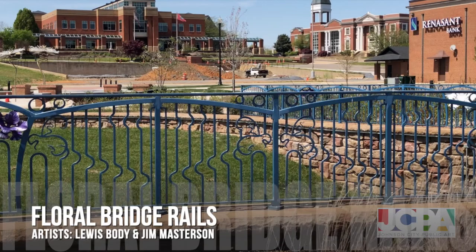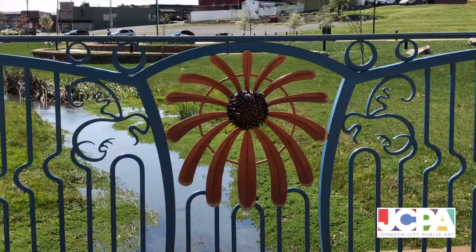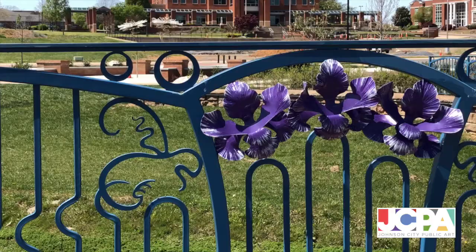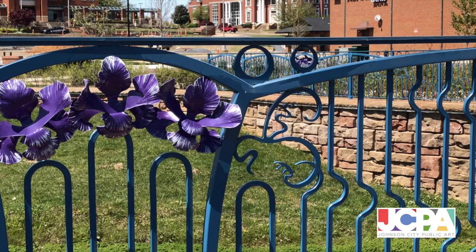Decorative bridge rails feature native flora in their design, depicting iris, milkweed flowers, and coneflowers. Plants such as these are vital to the survival of bees and other pollinators. Look closely and you will see bees buzzing around the flowers in this delicate ironwork.